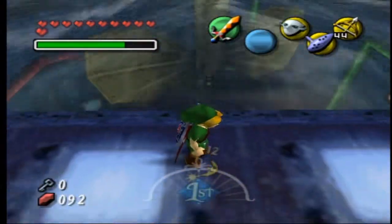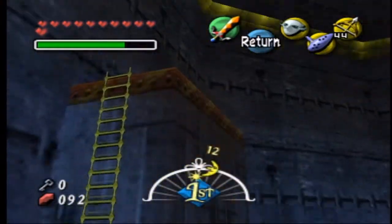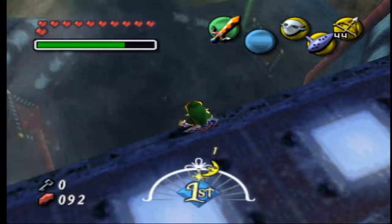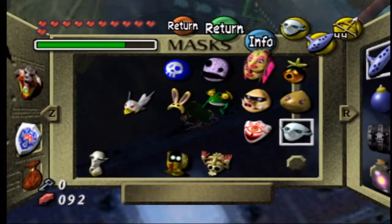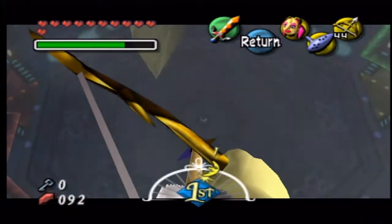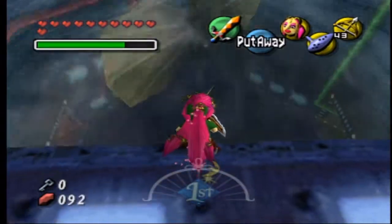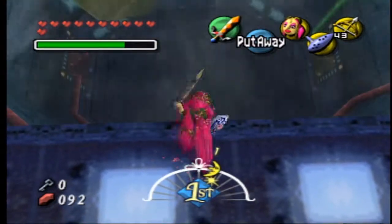So, one of the things you want to do, well, there's that stray fairy up there. And you want to go as close to the edge as possible without actually falling. And we're going to get our Great Fairy's mask out along with our bow, and we're going to shoot this jar. Now there's several ways to do this. I find this the easiest way. So just shoot that, put your Great Fairy's mask on, and wait for it to come.